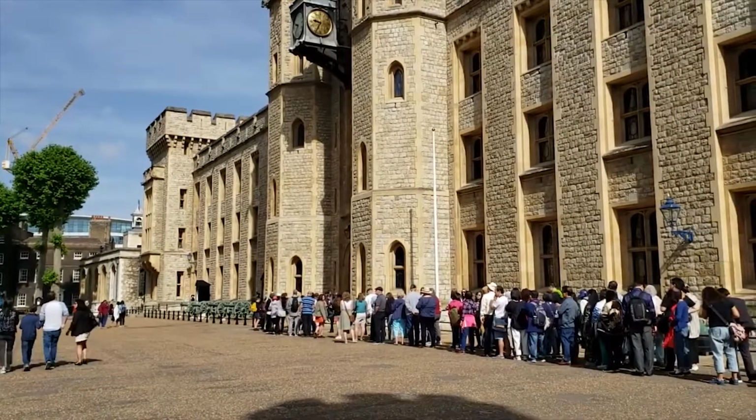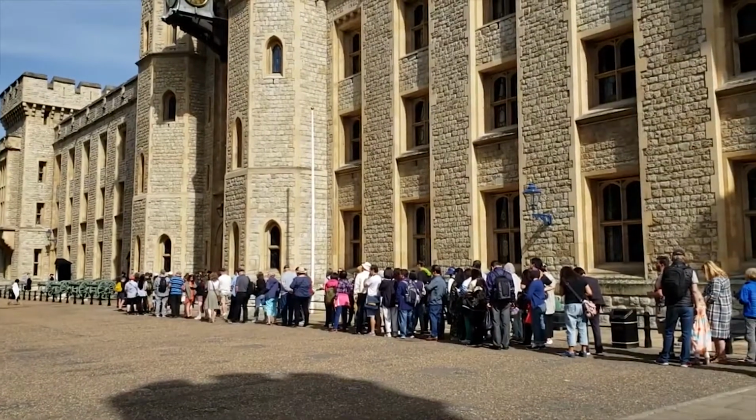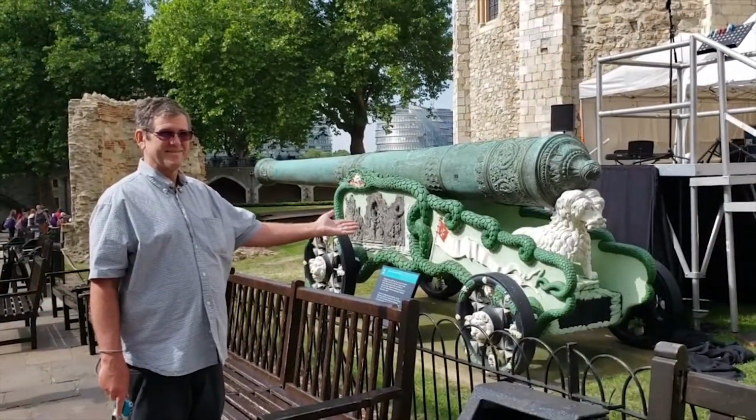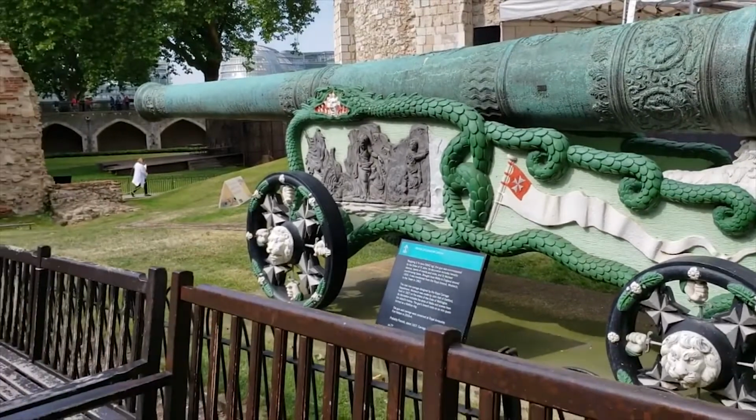Once outside, we took a look back. In just the 30 minutes or so, a line had already formed and was growing by the minute. Talk about great timing. On the way, we saw this really cool cannon dated back from around 1607, which weighed almost 6 tons.